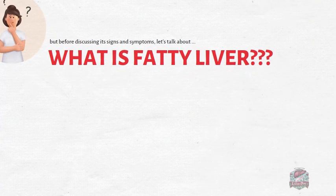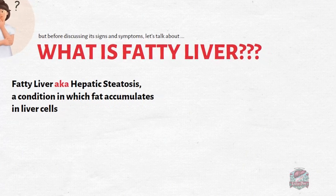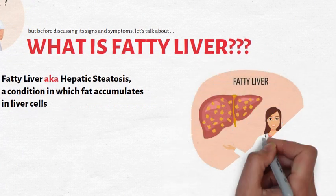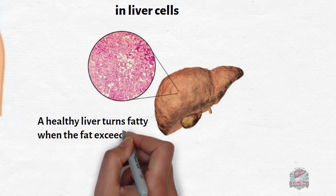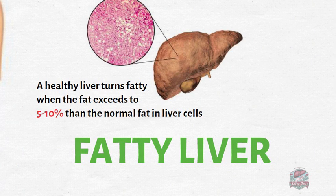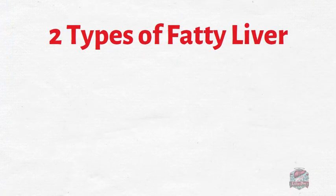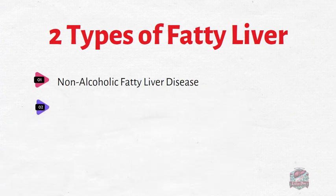Fatty liver, also known as hepatic steatosis, is a condition characterized by the accumulation of fat within liver cells. Normally, the liver contains some fat, but when the amount of fat exceeds 5 to 10% of the liver's weight, it is considered fatty liver disease. Fatty liver can be classified into two main types: non-alcoholic fatty liver disease and alcoholic fatty liver disease.